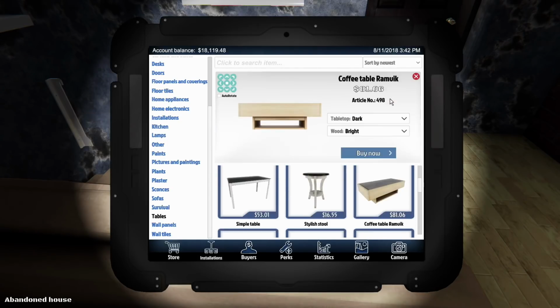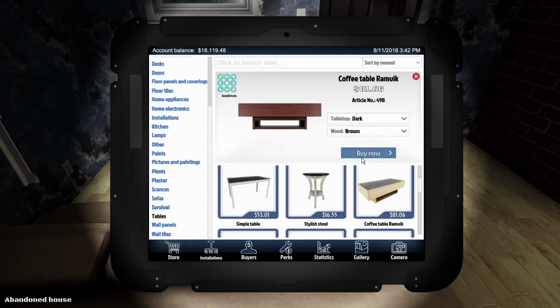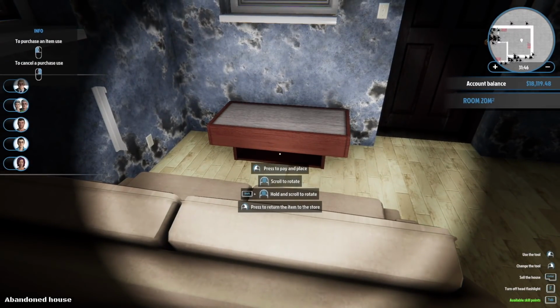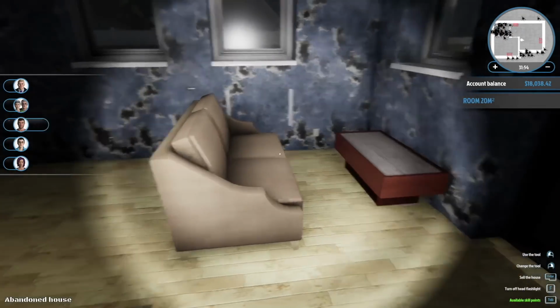All right, so let's get this one. Let me get another color. I want to do like a dark. No, that's not dark. Brown. Okay, that's dark. Beach. Nope. White. Isn't that the same thing as beach? Venge. Ooh. No, no to the venge. All right, brown. It probably will be brown, because dark, that's not dark. I don't know what they're thinking of as dark. Okay, so if I put this here, how would that work? Okay, that's too much. Trying to get up against this wall as much as possible. Is it up against there? Okay, it is. All right.